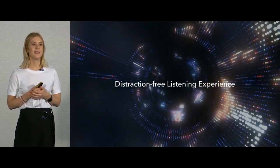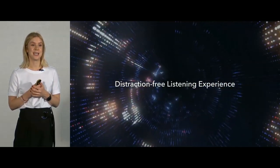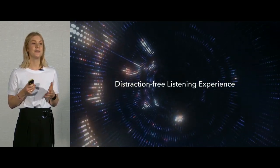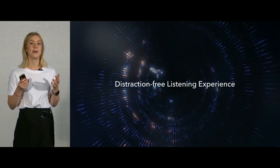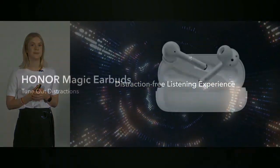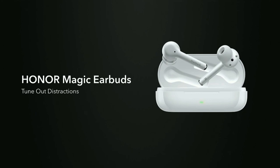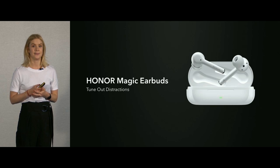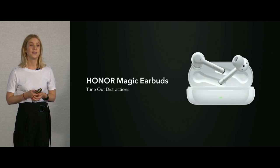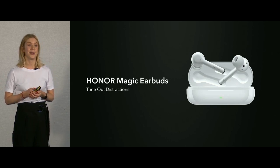So when it comes to industry-leading noise cancellation technology and superior sound quality, we decided to look at the different environments that people might find themselves in when using their headphones and how we could improve that through noise cancellation technology. So to create industry-leading noise cancellation technology with superior sound quality, we looked at two things. Firstly, the types of environments that people might find themselves in when using their earphones, and secondly, how noise cancellation could improve that experience. So let's take a look at some of the scenarios we identified.